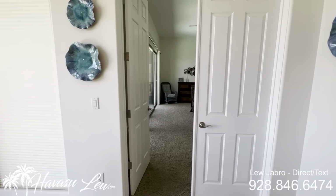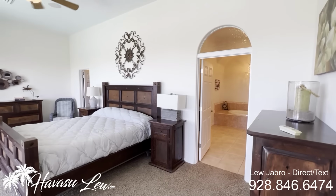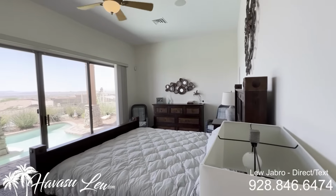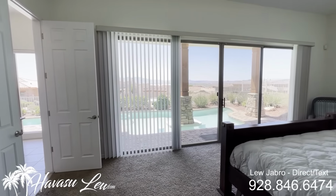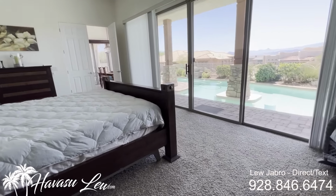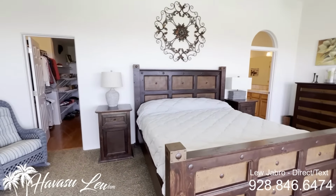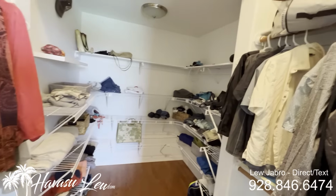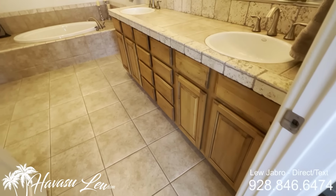So you have your double door master off the kitchen. It's a big master. Tall ceilings in here as well. The whole wall is a double window slider out to the pool area. So you have a big walk-in closet in the master. You also have a pretty big master bath.